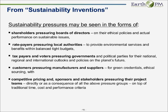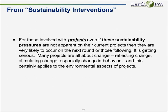So the drivers are really all over the place. And the report goes on to say that projects, even if they're not facing these pressures now, will see these in the next few cycles, quarters, years. It's not a matter of if, it's a matter of when.